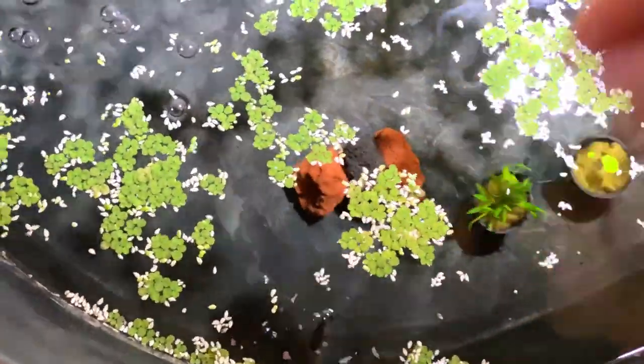We got the babies in here. Actually, let's feed them too. They need to eat right now. It's feeding time for everybody. These guys are now just eating flakes like normal.